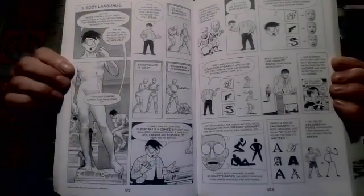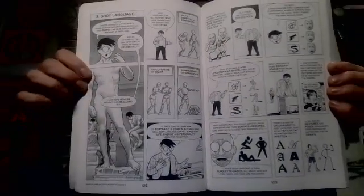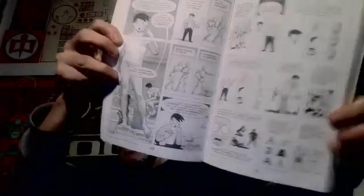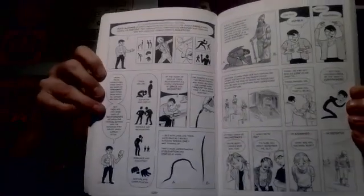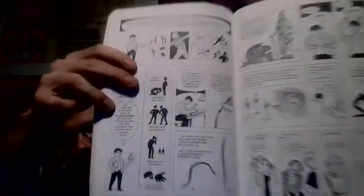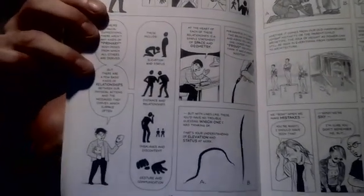Then there's body language, how to make the body come into different forms and shaping it in the way you want it by using the stick figure method. There's different methods you can use, and I'll give you an idea here. Hopefully you can see that pretty good.